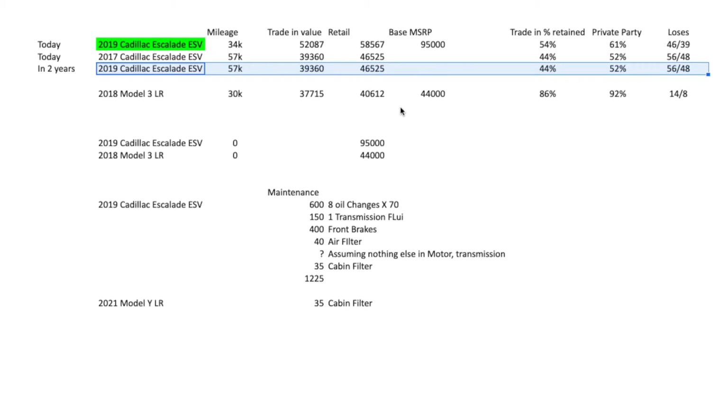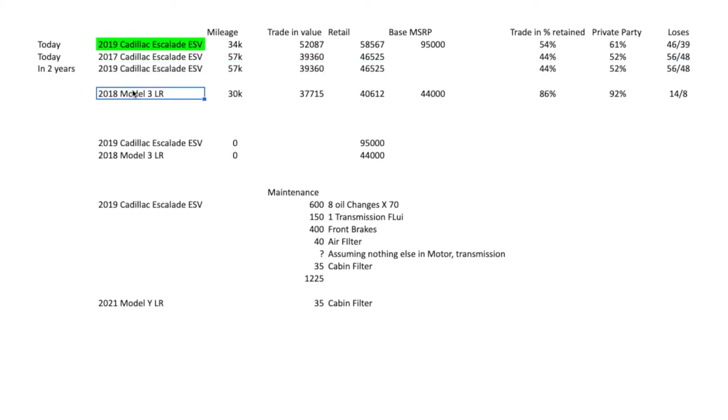The Model Y is very similar to the Model 3. So I use this because there's no 2018 Model Ys to compare it with to see what it's lost. The Model 3 long range, if it had 30,000 miles on it after 2 years, the trade-in value would be about $37,715. The retail value, if I was going to try and do a private party sale, would be about $40,000. The original price of this vehicle was $44,000.